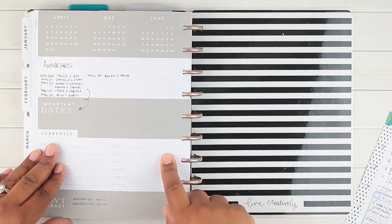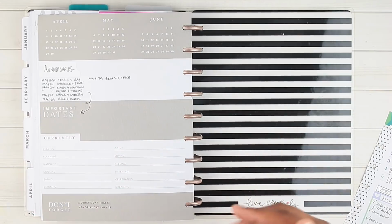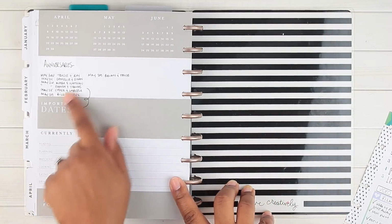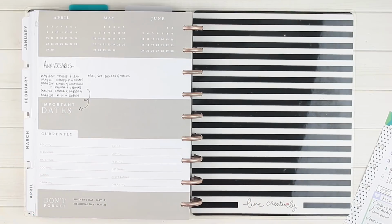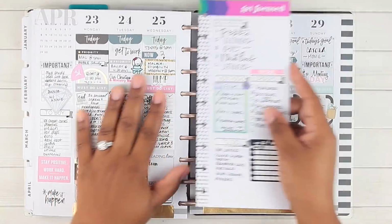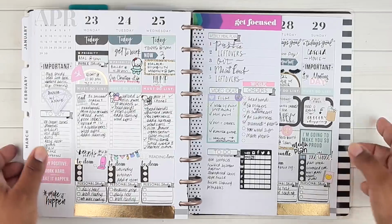I apologize, because this is the May page that goes with the next page that's supposed to be here, which is in my planner. So these are May anniversaries. I just write down the date and the person, and that way they'll know I'm thinking about them. All right, let me stick this back in. And then we're gonna move into my actual planner that I'm using now.